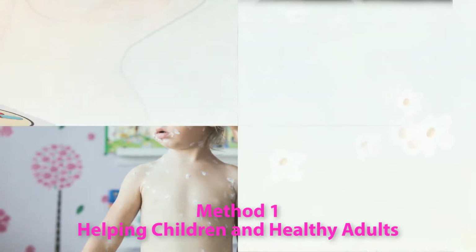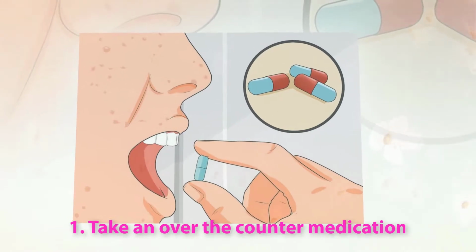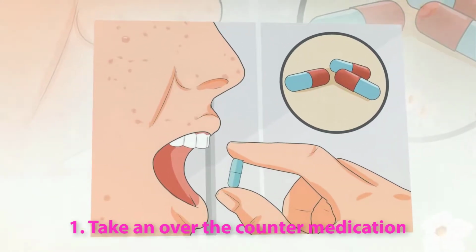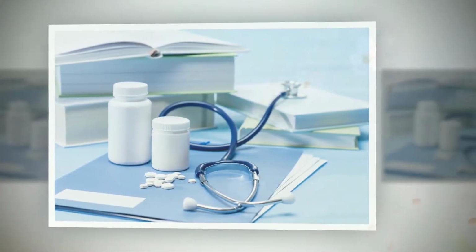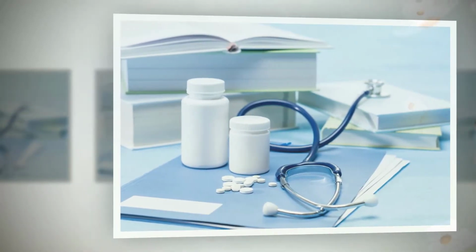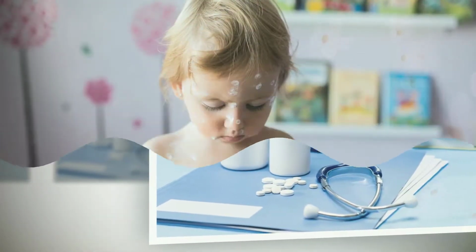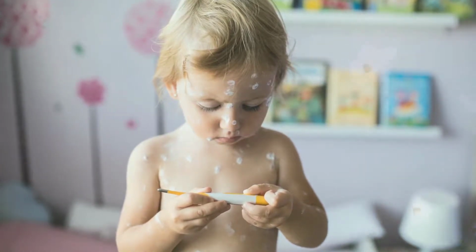Method 1. Helping children and healthy adults. 1. Take over-the-counter medication. When you or your child has chickenpox, it will likely be accompanied by a fever. To combat fever and reduce any pain, use over-the-counter fever reducers such as paracetamol or acetaminophen. Read all packaging information before taking any medication.